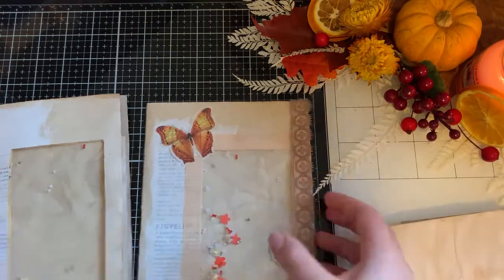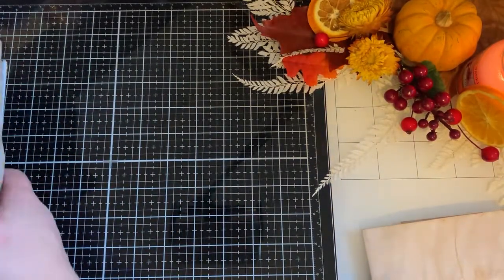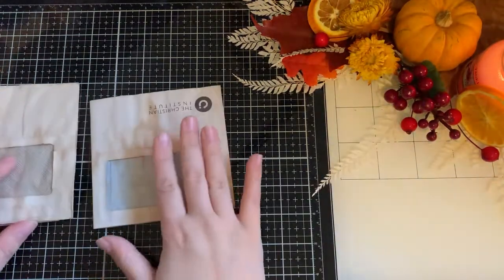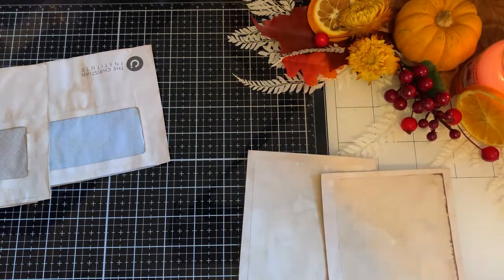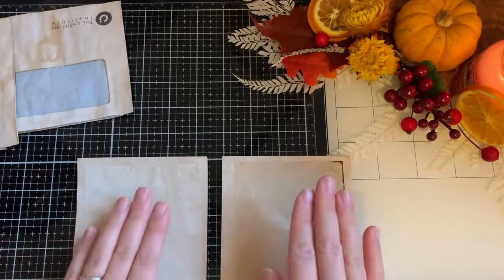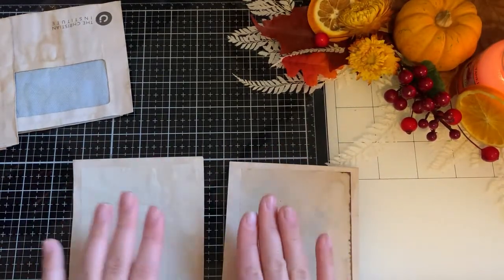Right, so let's get started. Just gonna pop those back over here for now and let's get going. Oh, actually I want the pocket pages. So these are pretty much the right size for the aperture of my shaker pages. So this is what I will see through there.